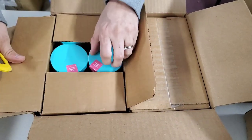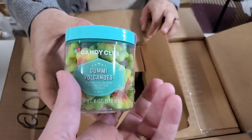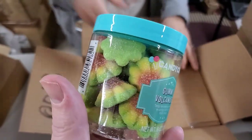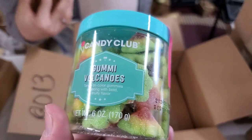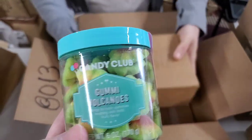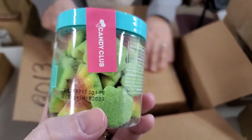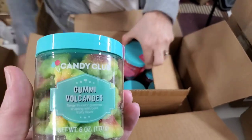We're almost out of Candy Club. This kind is Gummy Volcanoes. Beautiful, look at that, that's amazing. Just a mountain of goodness. They come in a box of six. I see this is March of 2023, so they're hard candies, much farther out than the cookies. So, great.